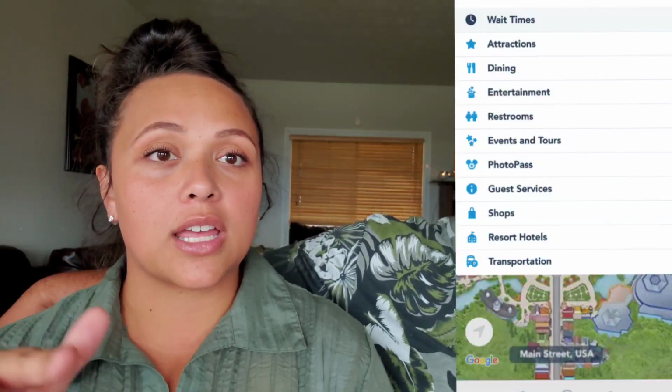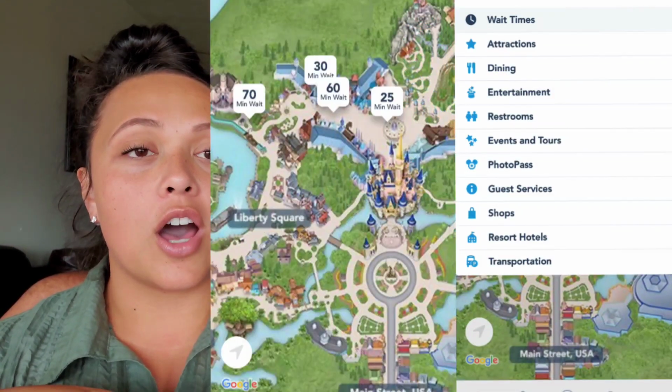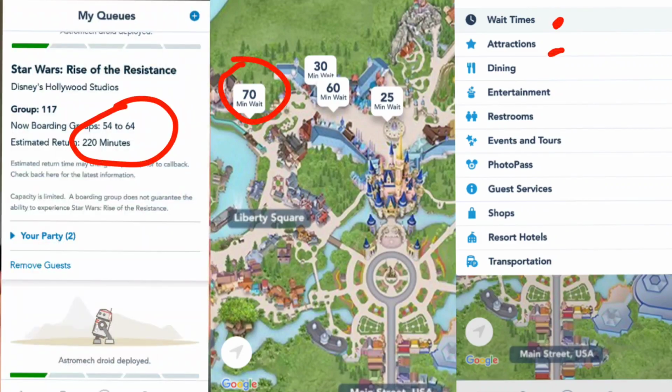Oh, and you can check attraction ride times on the app too. If you're in one section of the park, you can look at your app and see the wait time for a different ride in another section. That way you can schedule your times. And it's easy to look at the map when you're trying to see where all the rides are or where all the events are through the app. So I would highly suggest the app.